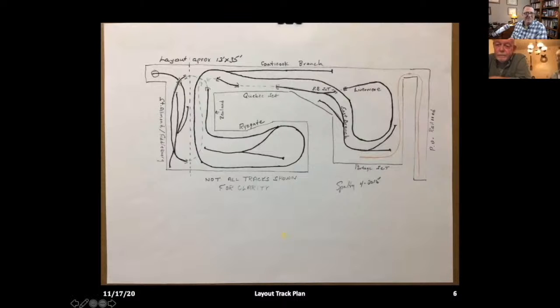And you've given us a track plan here, so that fiddle yard is over on the left side of the diagram. Yes, where it says St. Almond and Fiddleberg, that is actually where the fiddle yard is. And this is nothing more than what I call a convoluted, twisted loop folded over on itself. And how big is the whole area? 13 by 35, which is actually half my basement. And you can see on the right-hand side the Portage Oneida, which started as a little test group, or test area, I should say.